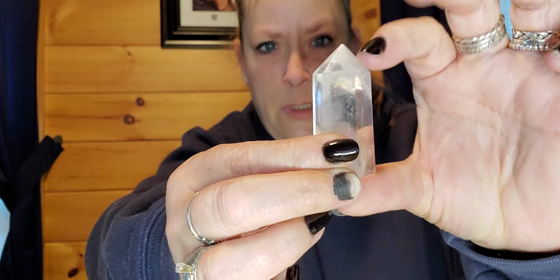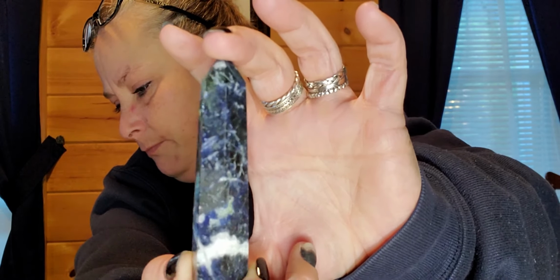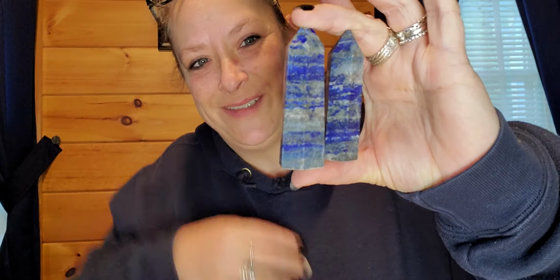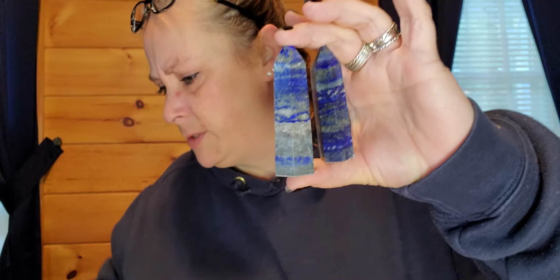Okay, we have another clear quartz. Oh, so beautiful. It's got so much going on in there. That point is nice. Okay, what are you? There's two of these, and I didn't write down how much. Ooh, that one's got a big chunk out of it. I think this is satellite. Very nice. And then we got these two. Look at those. These are satellite. So what was the other one?